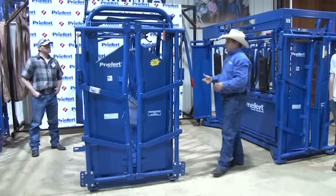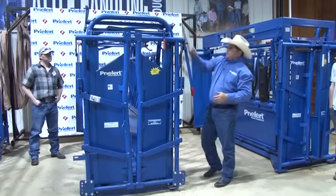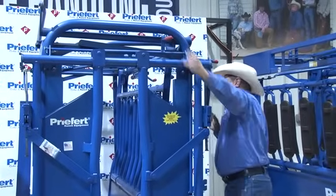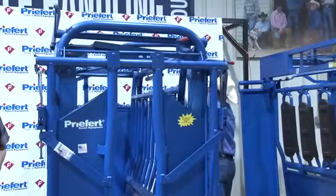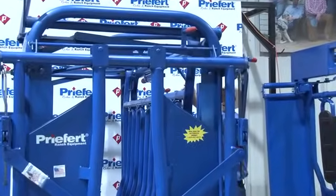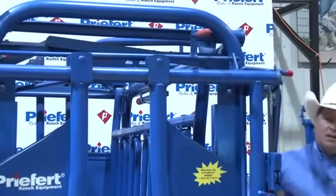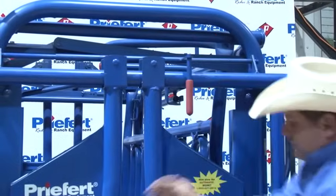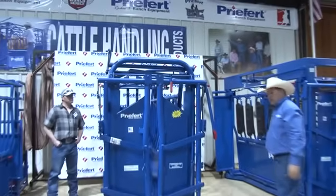So same thing here. I've got the automatic. Reach up here, set it. I go back here, open the tailgate, let the cow in, close the tailgate. She'll come up, separate the yokes, gravity latch falls, boom, caught. Okay.